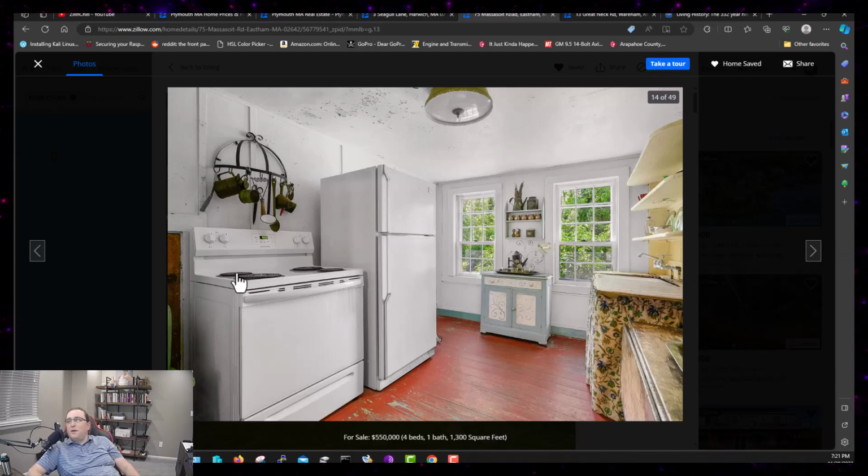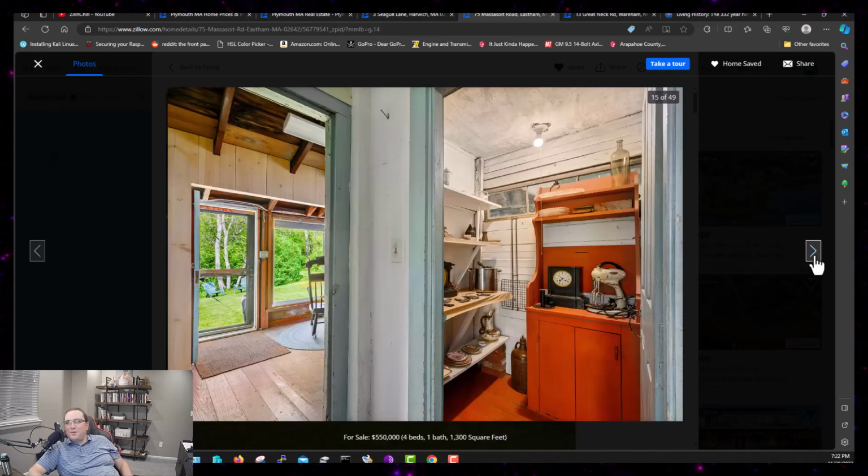I'll give this one a pass on not having ventilation for the stove, just because I don't know what this would have had when it was built. You do have a light fixture from 1970 though, maybe even 1960. I'm digging that. Doesn't fit with everything, but I wouldn't mind having one of those light fixtures. It's pretty cool. Got a nice pantry off of here, which is really, really cool. Again, I love the antiques. I love how appointed this room is.